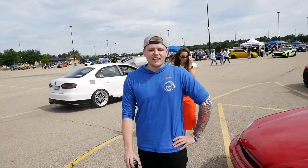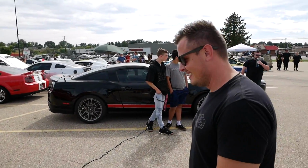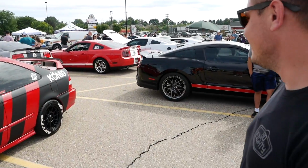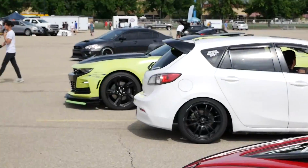Do you actually love it? Did it just come out of me for speed or what? It did come. Wait till nighttime, man. I put underglow on this bad. No, you didn't. Yes, I did. I put underglow. Dude, Fast and Furious is coming back.